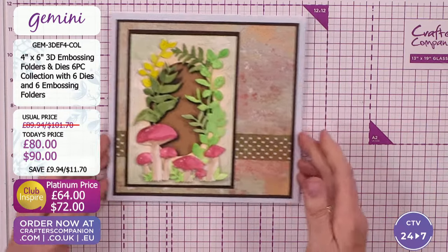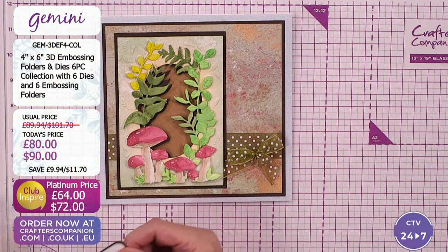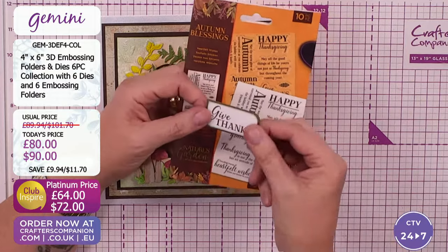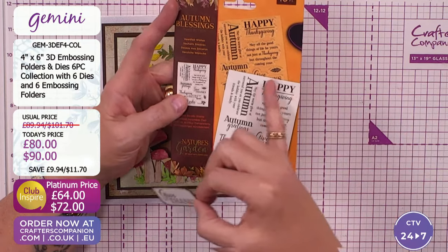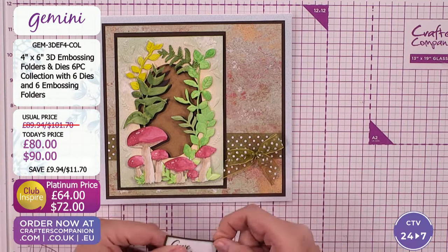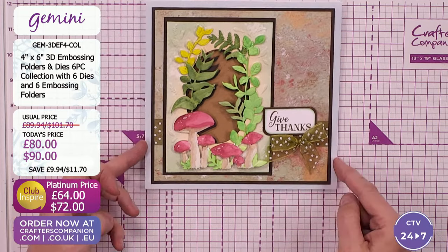And then the very last thing that I did, and again, this is entirely up to you if you want to add, you know, whatever you wanted to add. I used my Autumn Blessings. And yes, I have printed this one out earlier rather than doing it now. But again, whatever sentiment, as I say, I was going to go for the Happy Thanksgiving, but it was a little bit too big for the area that I wanted to put it in. But I've just popped this in with a little bit of a foam pad here and then the extra ribbon just to add it on.